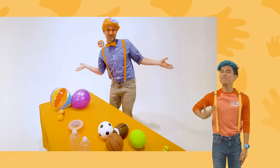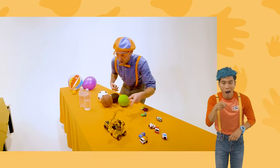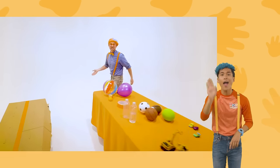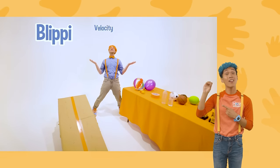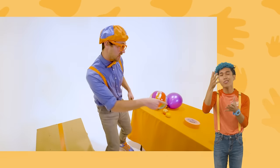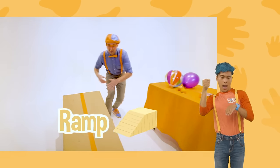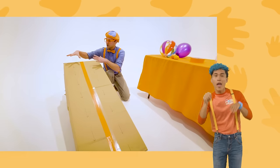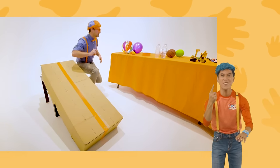Hey, it's me, Blippi. And look at all the items that I have. Whoa! So many random things. But hey, in this video, we are going to do the Blippi Velocity Race. Yeah! That's where we put a lot of these items on this ramp. See how this ramp is at an angle? We're gonna let them go at the same time and see what item reaches the bottom first.